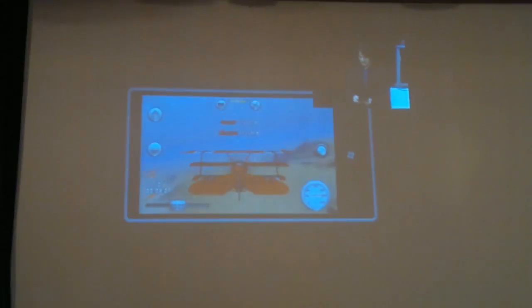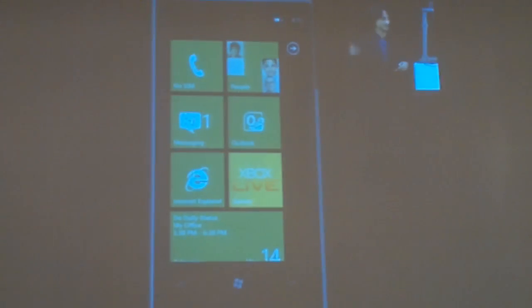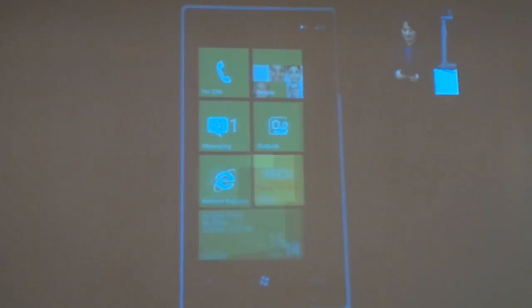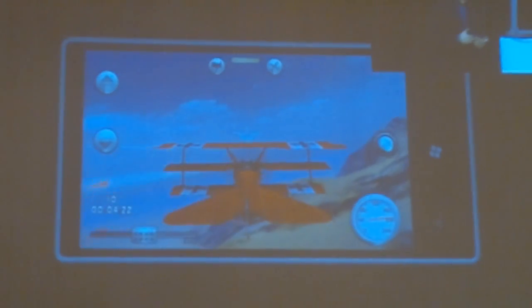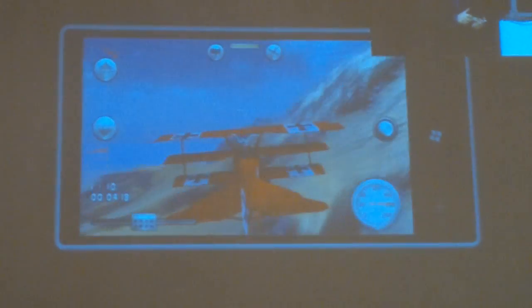So I'm going to do it again. I'll press start. We navigate away. I can go do something else on the phone. I can run other apps, whatever I want. When I push back to come back to that app, voila, I can press continue, and I'm flying my plane again. So that's the first scenario, making it really, really fast and easy to come back to apps. I should not fly there.